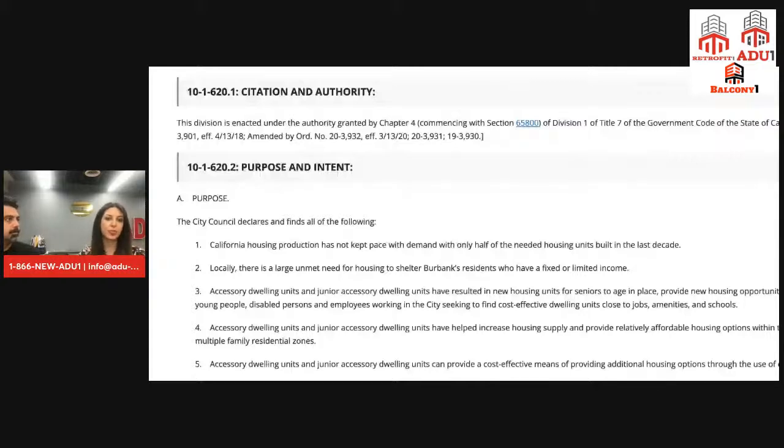So again, even if your property is not in Burbank, still tune in because you will at least find out the general rules, how many you can do, and so forth. Right, these rules are consistent throughout the state. Yes, exactly. The rules came down at the state level, and every city is required to implement a certain minimum. But some cities are allowed to have more permissive rules, right?